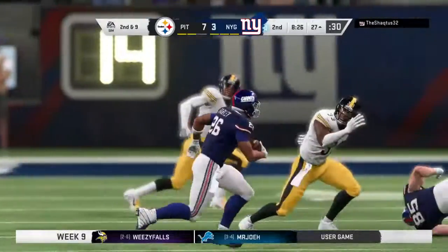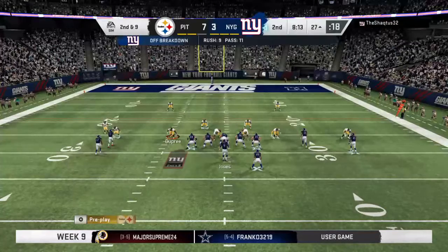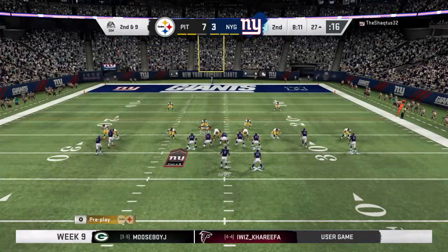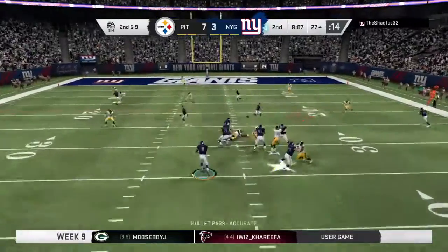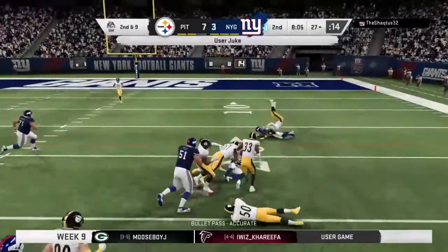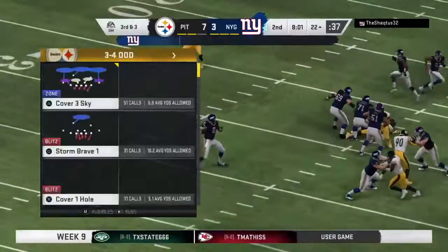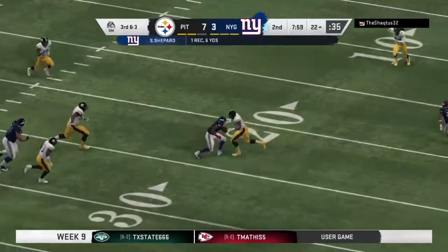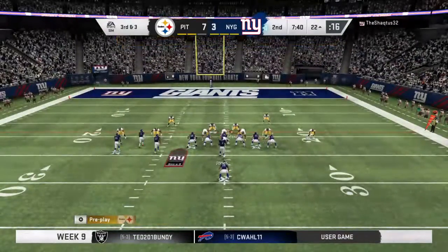2nd and 9 at the 27-yard line. Here's 2nd and 9, just a yard on that last run. Jones from the gun, he'll throw. Finding Sterling Shepard for his first catch. 6 yards is the pickup, and that'll lead to a 3rd down. The Giants on 3rd down. Not good. 0 for 4 thus far.